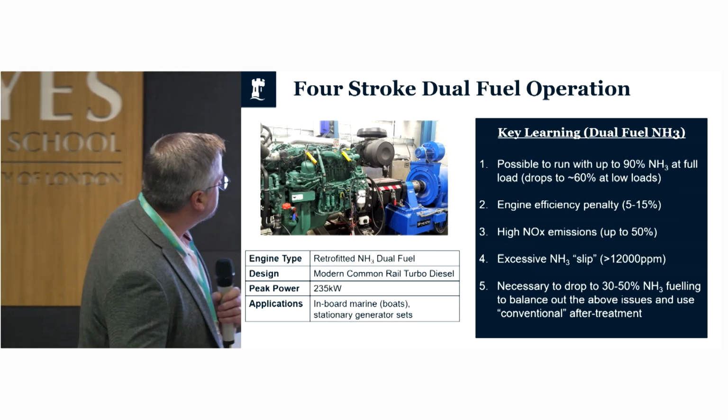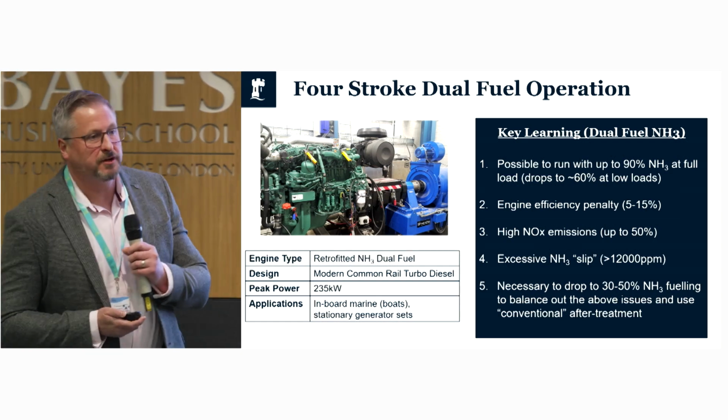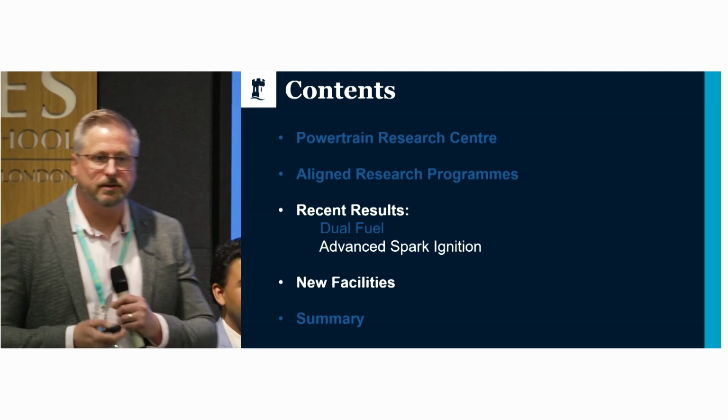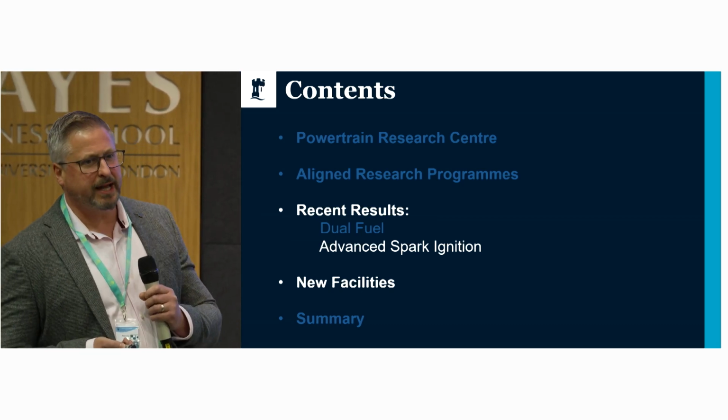So as a group, we became a little bit sceptical at that point, and we changed our focus, actually, of the research that we're doing to spark ignition. So actually, gasoline engines are spark ignited. You have a spark plug in the middle, and you get a pre-mixed flame. It's cleaner, slightly less efficient normally.